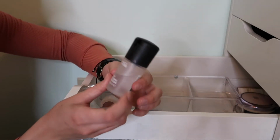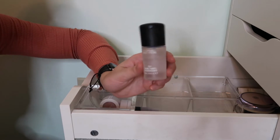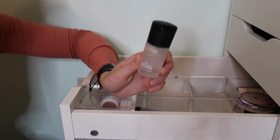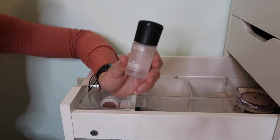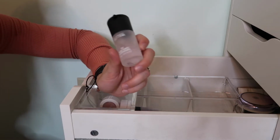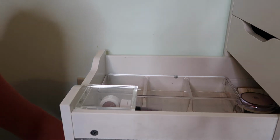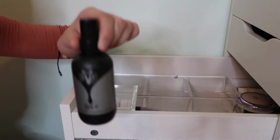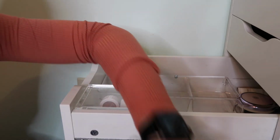Then I have the MAC Fix Plus. This is a mini. I like this. I like to use this for when I need to wet a metallic shade, and I have been trying to use this as a setting spray as well just to get use out of it, so I'm definitely going to keep this. You know what? I decided I'm just going to get rid of this. I never want to reach for it. I'm getting rid of it.